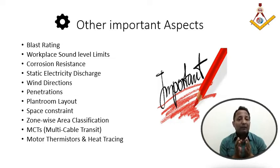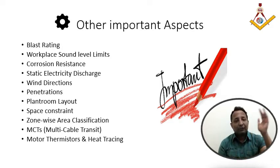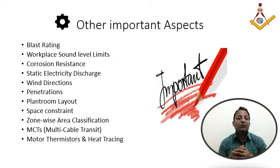Every standard has a certain noise level which has already been stated. For example, the North Sea standard specifies the sound level at 35 dBA, which is very stringent, so they frequently use sound attenuators everywhere. For other applications, somewhere it is 45, somewhere 55. So it varies from standard to standard which we are following. This is what the workplace sound limit is, also a very important aspect while designing the HVAC system.